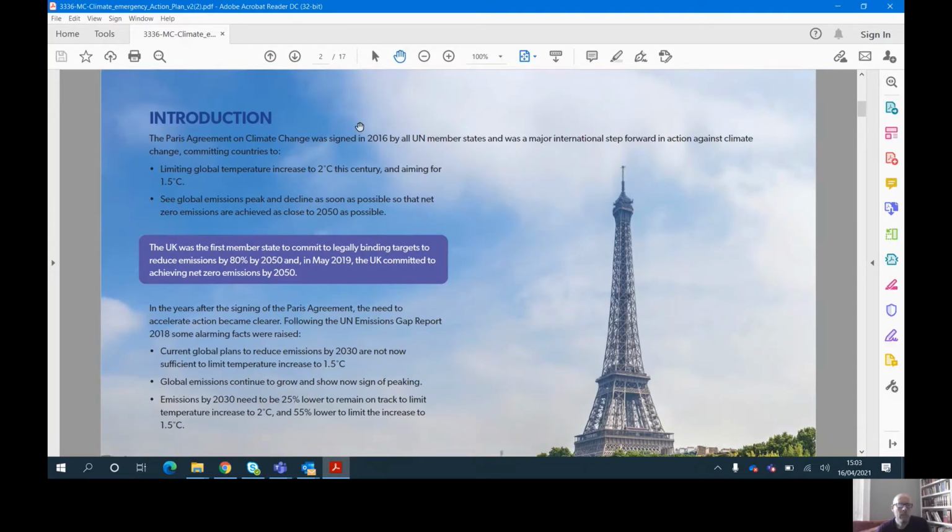So in the introduction, it talks about the Paris Agreement on climate change in 2016. So this was a recognition by the countries around the world that in order to keep average global temperature increases to below 2 degrees by the end of the century, those countries would need to be carbon neutral, would need to have net zero emissions by 2050. So the UK was the first member state to commit to making a legally binding target, and in May 2019, the UK committed to achieving net zero emissions by 2050.